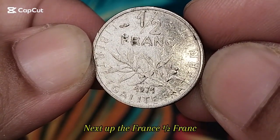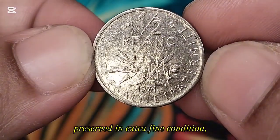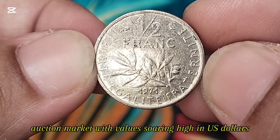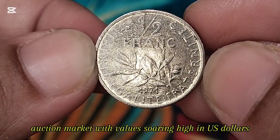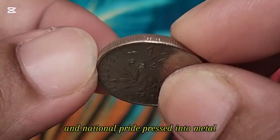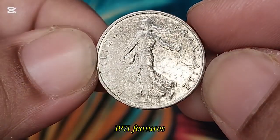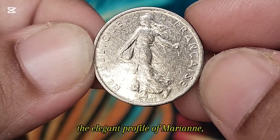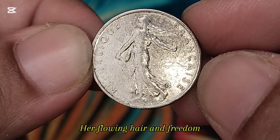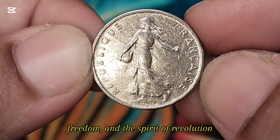Next up, the France 1/2 franc from 1971, a silver shine shade masterpiece, preserved in extra fine condition, and now making big waves in today's auction market with values soaring high in US dollars. This coin is not just currency, it's art, history, and national pride pressed into metal. The obverse of the France 1/2 franc 1971 features the elegant profile of Marianne, the national emblem of liberty and the French Republic. Her flowing hair and freedom cap symbolize the values of justice, freedom, and the spirit of revolution.